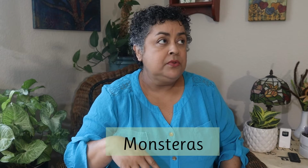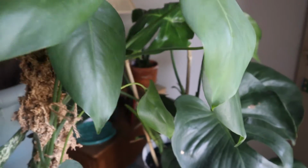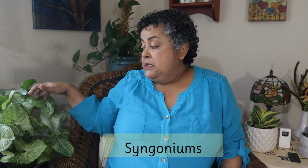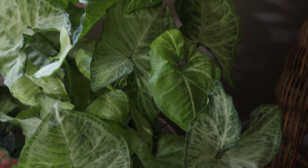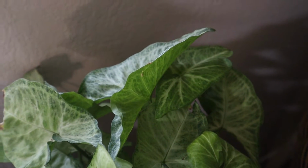Monsteras, so you know your Monstera Tonsonii, the Monstera deliciosa, ain't so deliciosa for your pet, okay? So make sure that they stay away from that. Syngoniums. Syngoniums are toxic. They can be very irritating to their mouth, causing drooling, vomiting, things like that.